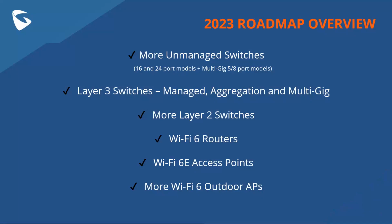And now finally, quick roadmap overview. So we are getting very, very close to launching our layer 3 switches, as well as our 48 port layer 2 switches that I mentioned earlier here. Probably looking at a month or two. We do have some Wi-Fi 6E access points on the roadmap for Q4 later this year. So we should have one or two of those added to the portfolio by the end of the year.